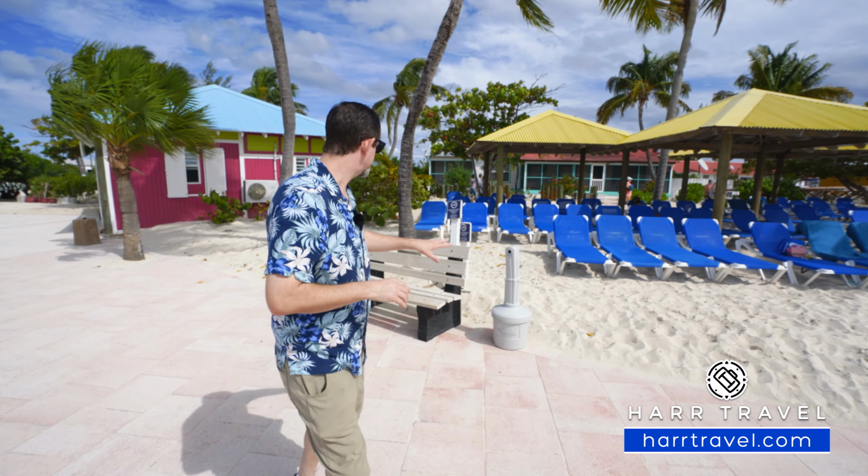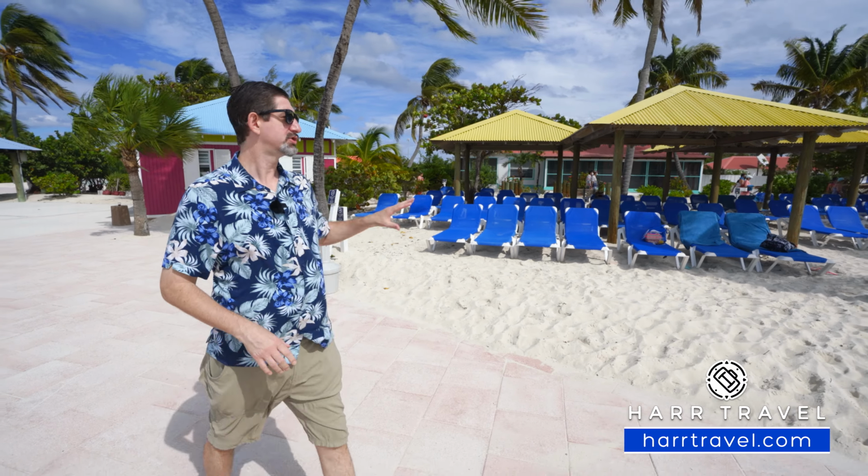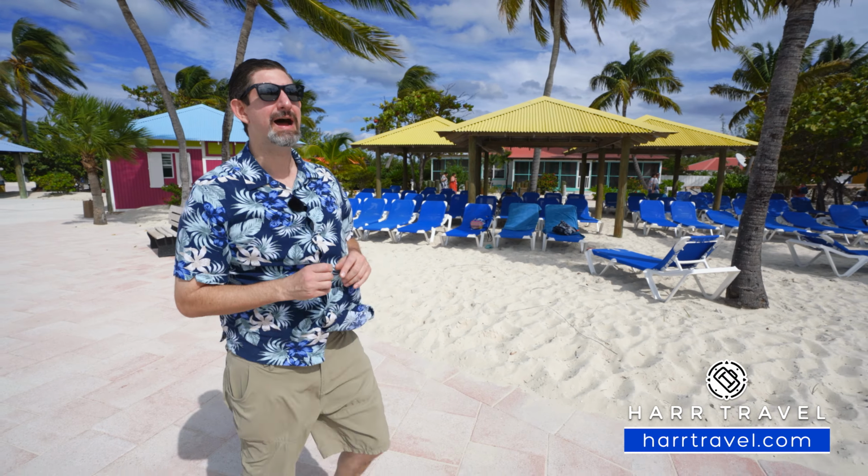Now, I did want to point out that there's a few of these designated smoking areas that are set away from other parts of the island. So that's something you want to utilize. And then, of course, all along the beach, it is not permitted.